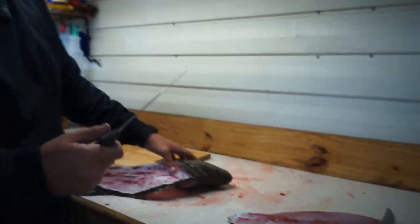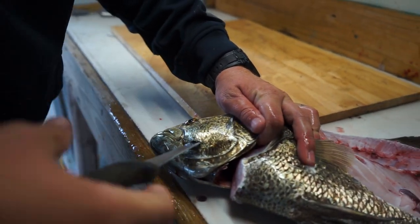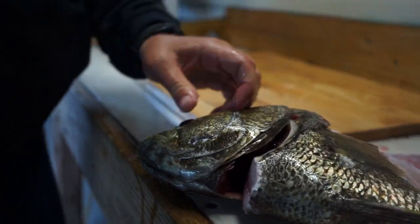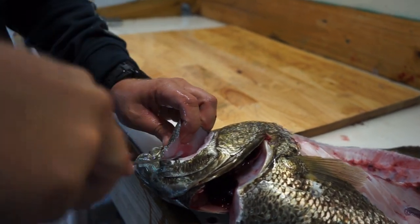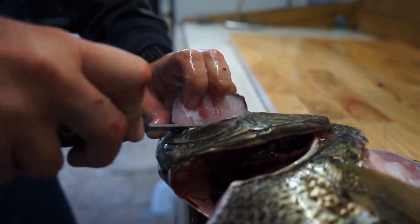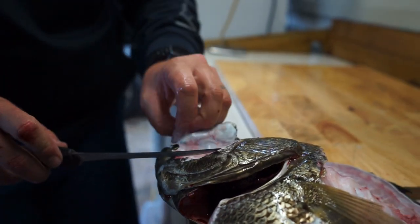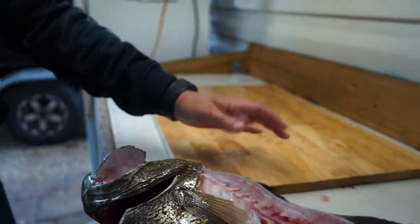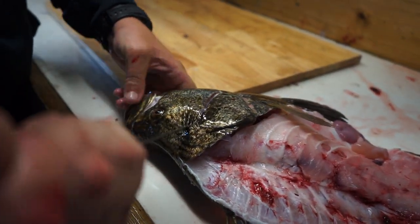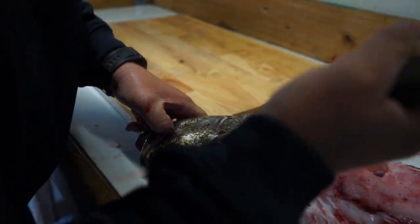This is my specific cheek knife right here. Cheeks only. Are you taking cheek meat out too? Oh yeah. Cut it right there to break it. As soon as he gets all the way through, it'll just peel right off. Look at that. Dang. Medallion. Always heard of grouper medallions, not triple tail medallions.